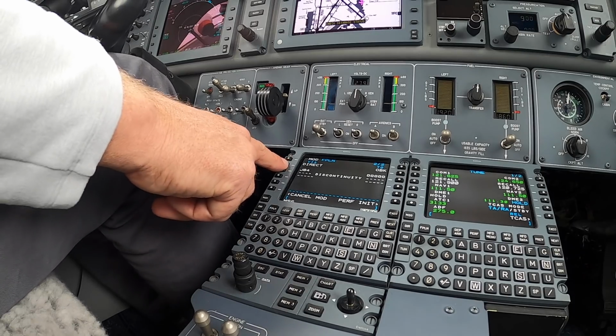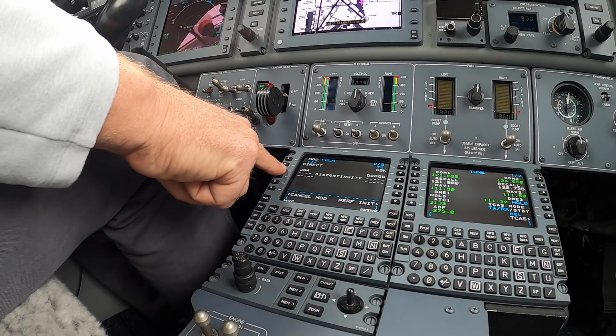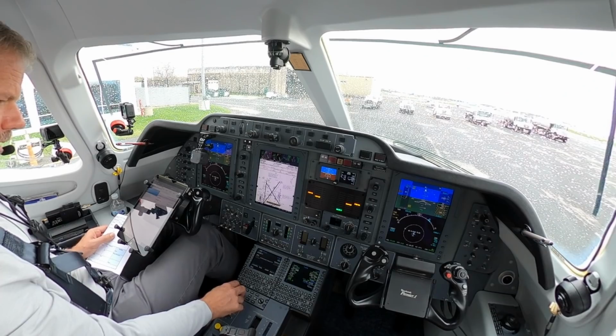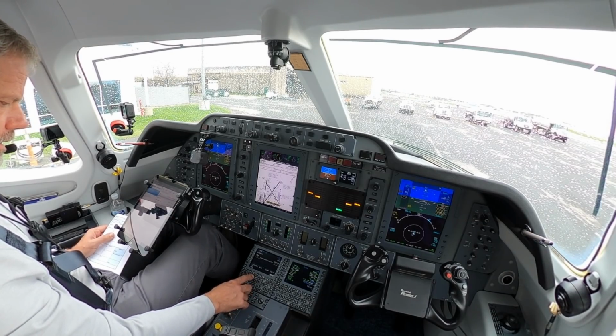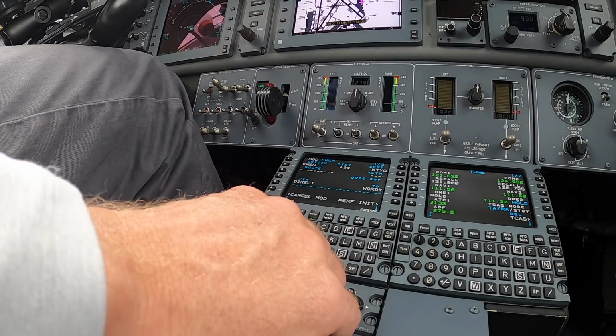There's the airway. So it starts at Northbrook, J84, and then we got to tell it where we're going to jump off at. We're going to jump off at Waits. No, we're jumping off at WORDY. Okay, so I may have screwed this up already. Yeah, I screwed this up.